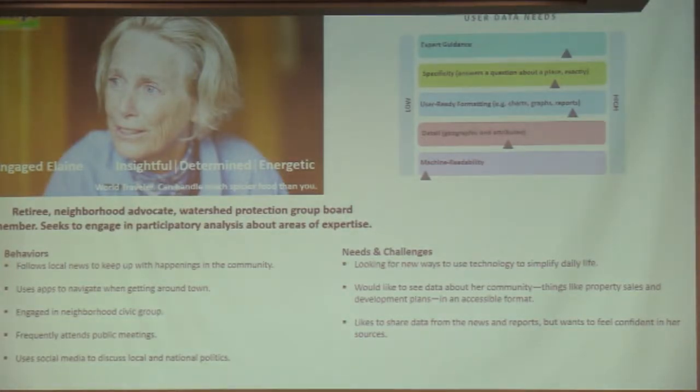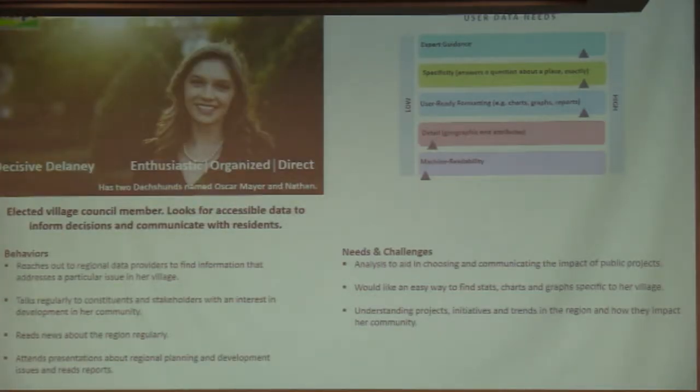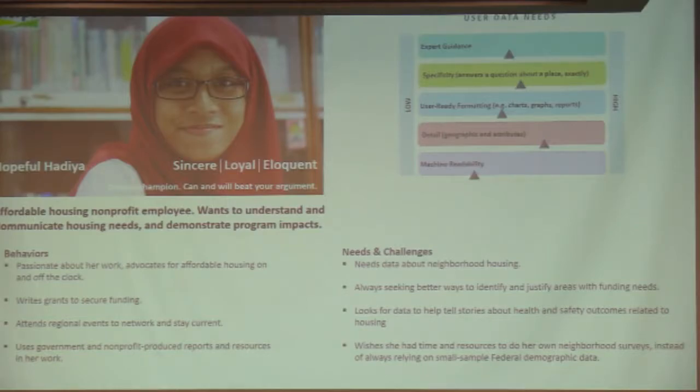Elaine is our super engaged citizen, so these are the people that call us up and have really specific needs and knowledge about their community. In this case, she represents a watershed protection group, but that also is people in affordable housing, neighborhood resident groups. They're the ones that often take information back to their communities and share. Delaney is our elected official. So similar to Marco, she's looking for some really general broad information. A lot of times she has residents who have complaints about projects and she just needs to be able to get information to them, or media requests about upcoming projects. And so she needs to be able to access pretty broad data.